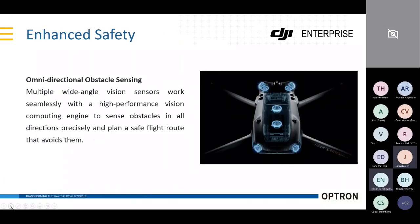And then, of course, the omnidirectional obstacle sensing, protecting your investment and ensuring that no casualties or cases are caused during your work.